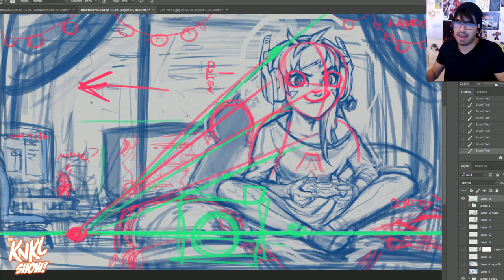If we wanted to have the same... Actually, I think there's still a way that you could do it, but this looks a lot more natural to have the character following the same perspective line and being in that three-fourths perspective.